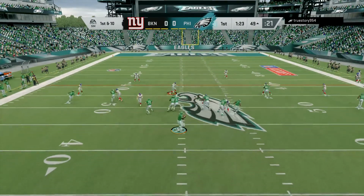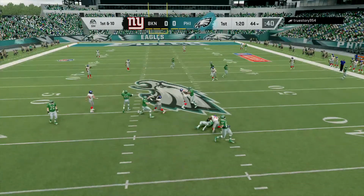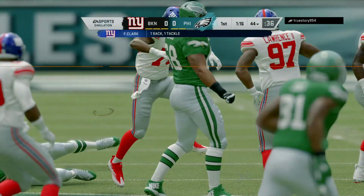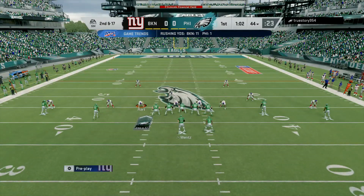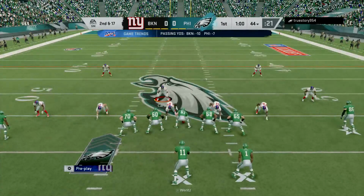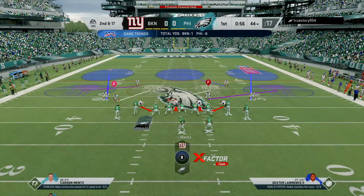Come on here. They go back to the air here after the INT on the last drive. Nowhere to escape, and he goes down. Frank Clark fighting his way home to get the sack. Don't need it all back at once, but you figure they're going to need something here. 17 yards to go on 2nd down.